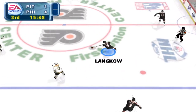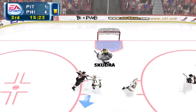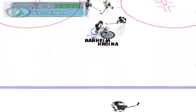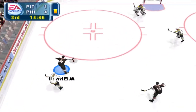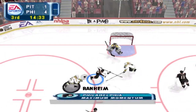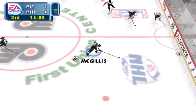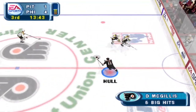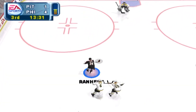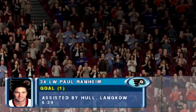To the wing. Intercepted at the blue line. Langkow carries the puck. Great move to get by Slager. Saved by Skudra. Slager, short pass. Ranheim carries the puck into the offensive zone. Saved by Skudra. Langkow. Ranheim takes the puck. Scores!